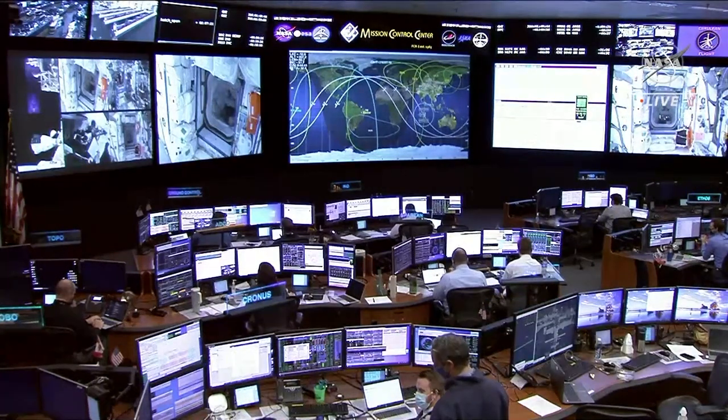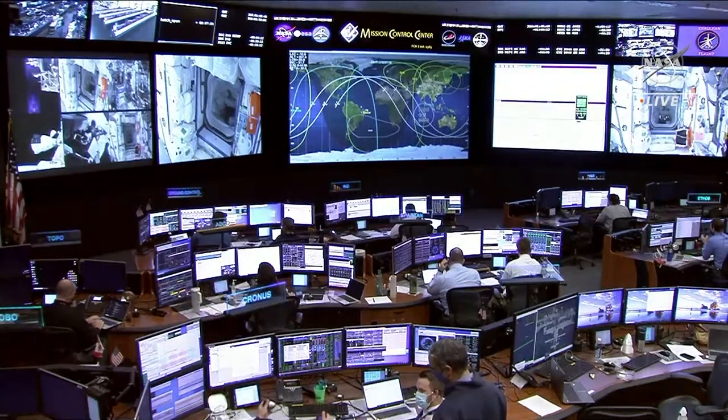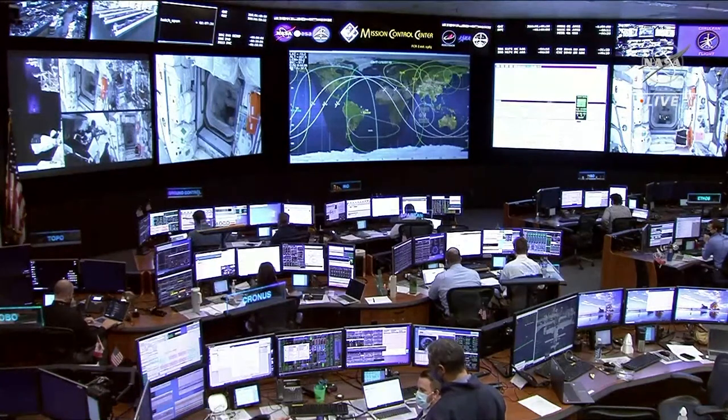There are now seven human beings living and working aboard the International Space Station, including the four Crew 3 astronauts, as well as NASA astronaut Mark Vande Hei and Roscosmos cosmonauts Pyotr Dubrov and Anton Shkaplerov, who is the current space station commander.